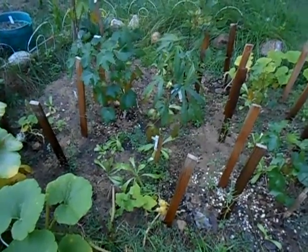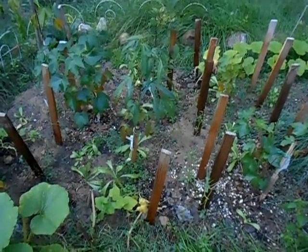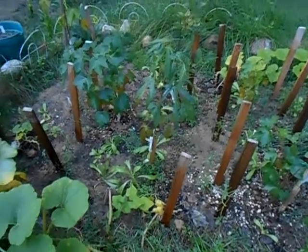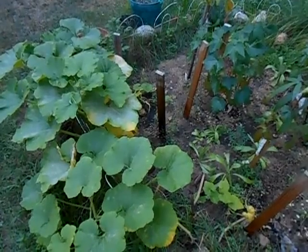I was going to not grow pumpkins anymore because out of 6 plants I got 1 pumpkin. I think it's just going to take more experience and maybe a different variety.